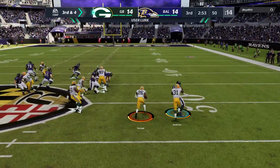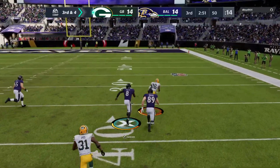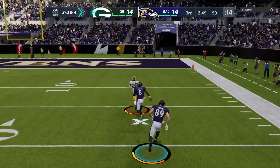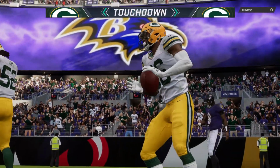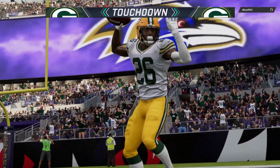And looking for Andrews, but this is intercepted. Picked off by Darnell Savage. Past the 20. And into the end zone. It's a pick 6 and a Packer touchdown.